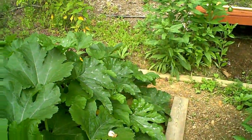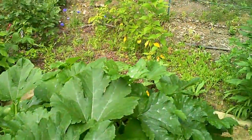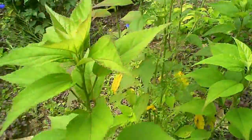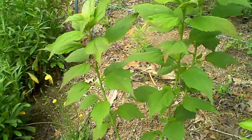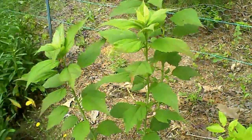So that's the vegetable part of the garden, and then of course we've got flowers in the back here, which we'll go back and check out because they have also come along nicely. Wild hibiscus, which again, is coming up in various spots, and I think it will certainly start to take over back here over time, which is fine.